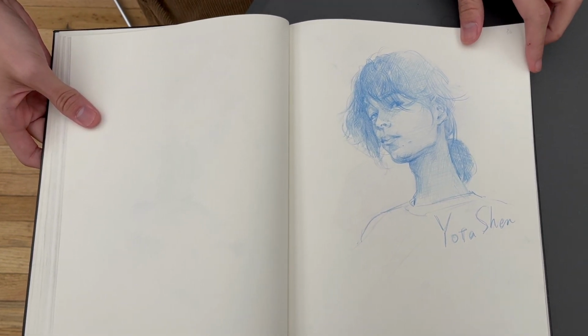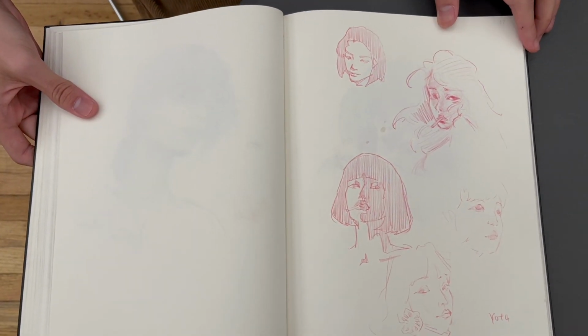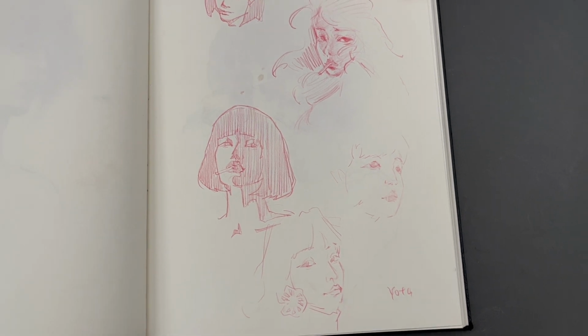That's a nice self-portrait. Very cool. Thank you. Wow. And some stylized work. The way that you draw these quick sketches, it's really good stuff.